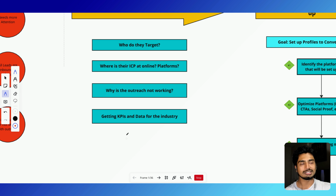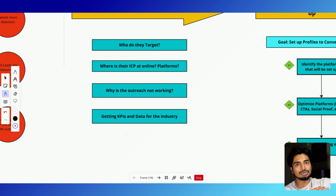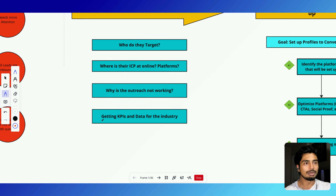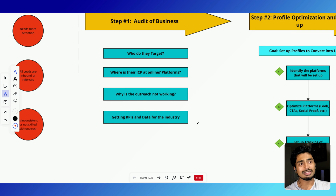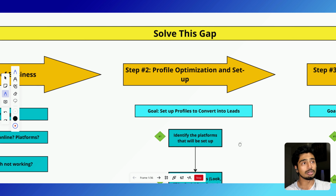Then you're going to get KPIs and data for the industry. So if you're working with, let's say, realtors, you're going to go to realtors and benchmark. Benchmarking is essentially seeing the industry average, and you're going to aim for above the industry average. So you're getting your clients results that are above normal, above standard. You're going to benchmark and get KPIs for the industry and shoot to do better than those KPIs with your outreach messages and conversions on those messages.